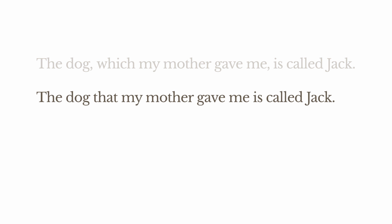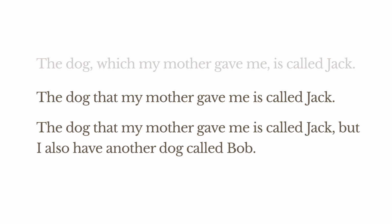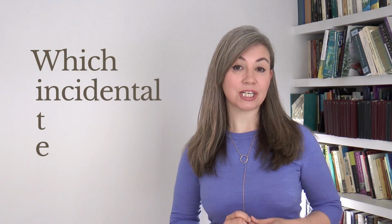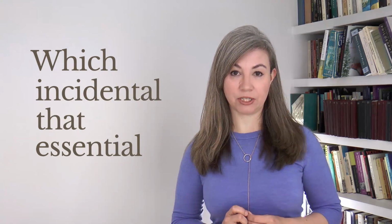The dog that my mother gave me is called Jack has slightly different overtones. In this case, the information provided after that is essential to the meaning of the sentence. It implies there may be other dogs. For example, the dog that my mother gave me is called Jack, but I also have another dog called Bob. To remember the difference, just think white. Use which for incidental information and that for essential information.